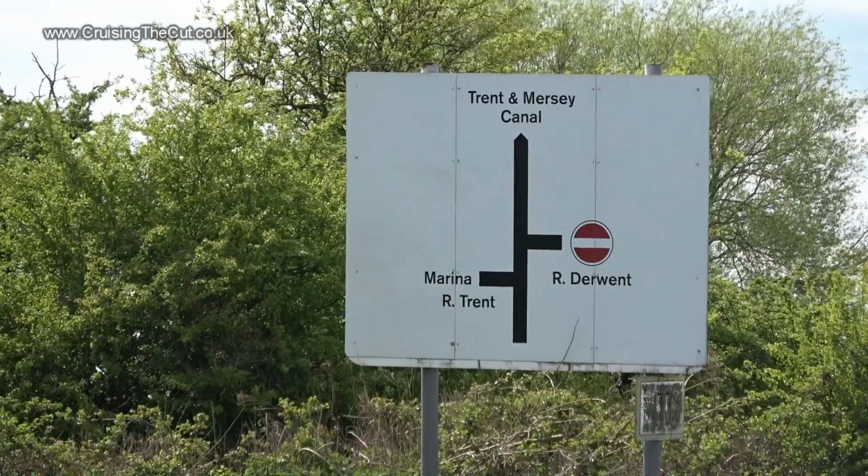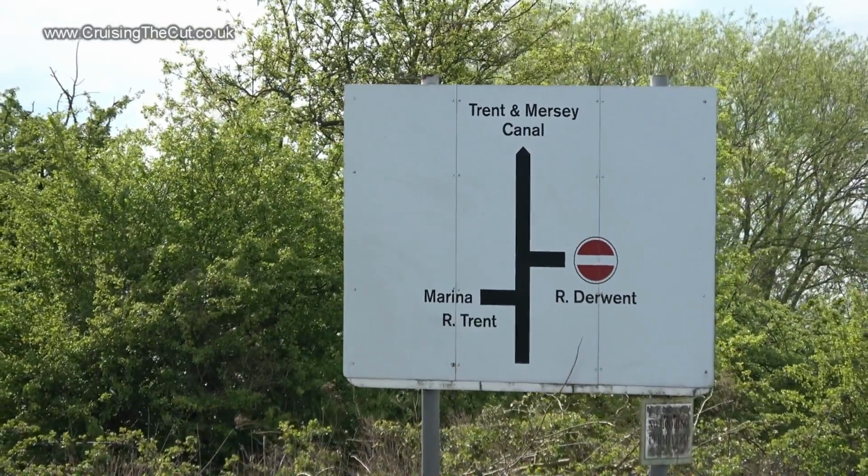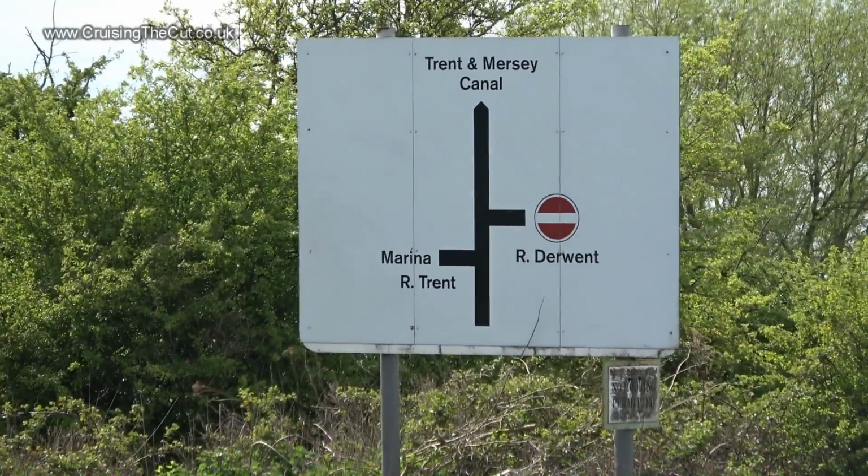It's a four-way crossroads. If you go left, it's navigable a short way to a marina at the end. You can't go right, that's unnavigable. And if you go straight on, you're going to lock onto the Trent Mersey canal. That's the direction I'm taking.